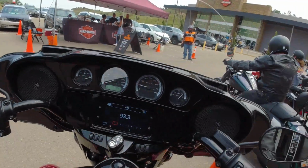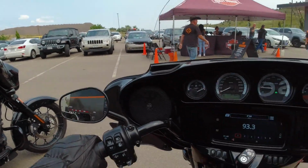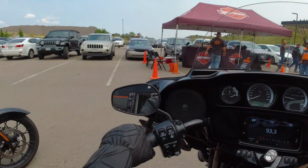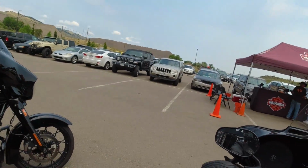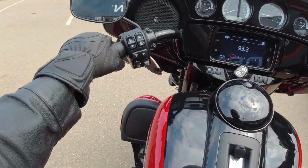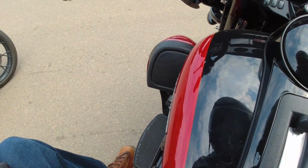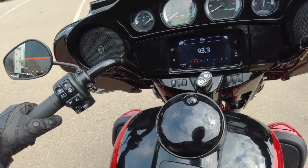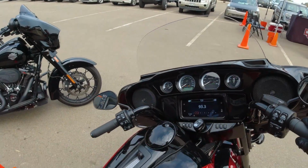All right, see if I can get lined up here. Oh, this thing, that's the other thing, take a look at this. If you have it stopped here and then you try to pull it back, yeah, this thing is a beast. It's hard to pull back. It's pretty awesome. It's really heavy. It's kind of like my Dyna. If I park it on a downhill slope, it's like, forget about it. It's really super hard to pull it backwards.